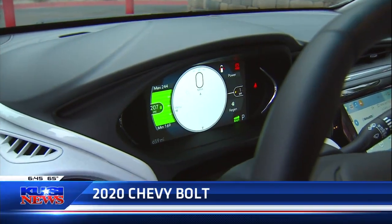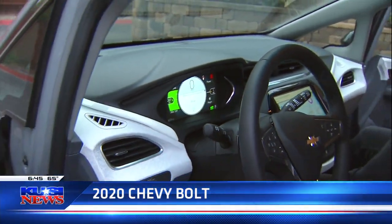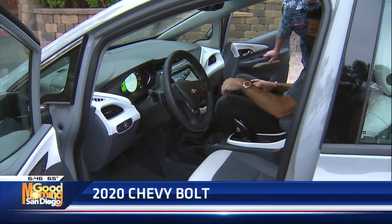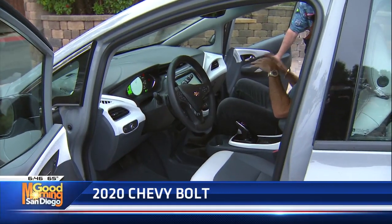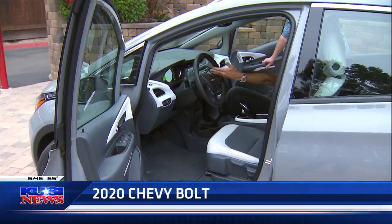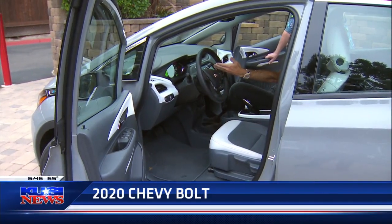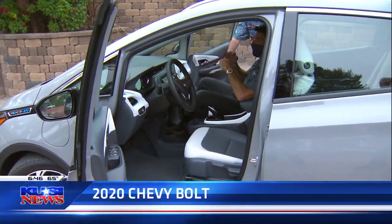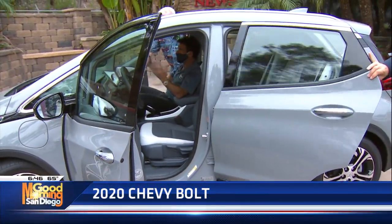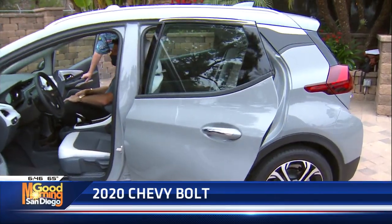Now, you have to remember, I started with 199 range this morning when I left Alpine, and now it's got 207? Yeah, as you drove the car, you drove it very efficiently, and it's giving you more battery range in your prediction. So it actuates in real time based on the way you drive the car, the exterior air temperature, and a few different factors like that.